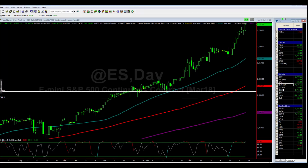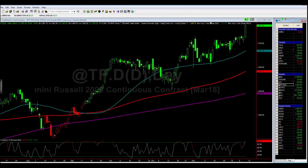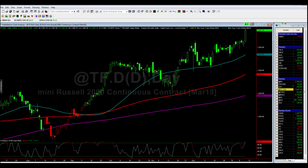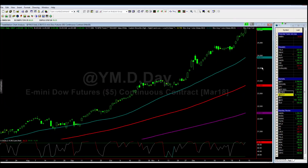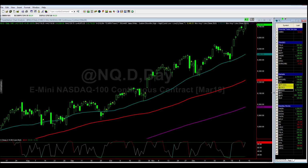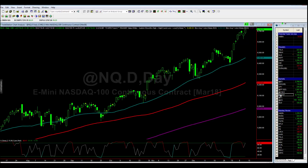So you've got the ES there, and you've got the Russell breaking to new highs finally. Because as you can see in here, for the small caps, this was the high. So essentially, we created that ascending triangle, and we broke up through it today. As the S&P was making new highs, the Russell was not able to do that. But today we broke up through, so crazy. And then the Dow, again up, that matches right with the E-minis. And then the QQs, the NASDAQ market up too, crazy market.